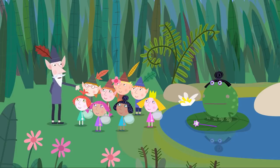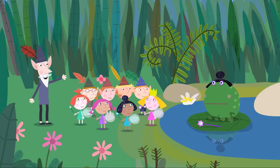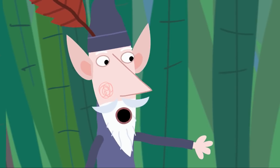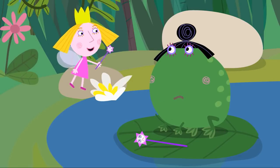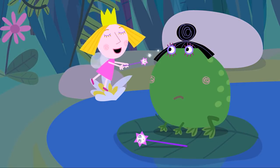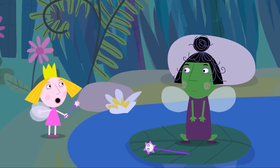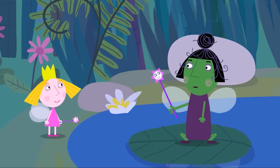Which fairy wants to turn her back again? Me! All right. Holly, do your best. I'm not sure what spell to use. I'm sure Nanny Plum would want you to just have a go anyway. OK, I'll try this. Abracazary, frog to fairy. Oh, it worked. Oh, thank you, Holly. Oops. Sorry, Nanny. You did very well, Holly. But you shook your wand a bit too hard.